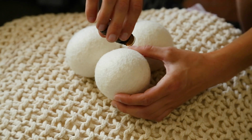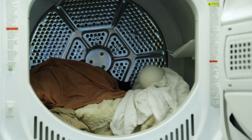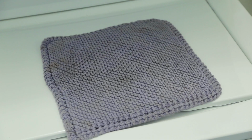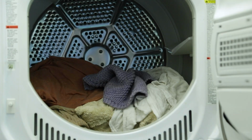For best results, I recommend about 6 dryer balls, and sometimes I'll actually put essential oils on the dryer balls as well to give my clothes a fresh smelling scent, but you would just throw them in like you would regular drying sheets. If you're someone that's vegan, an alternative is that you can take a washcloth and spritz it with a little bit of vinegar.